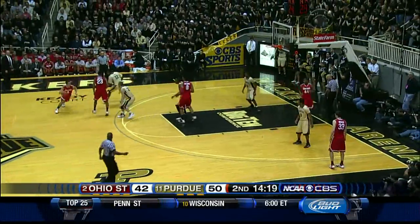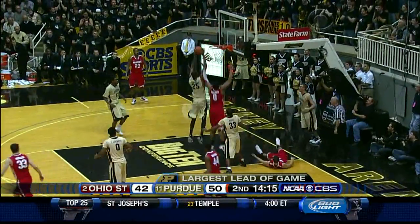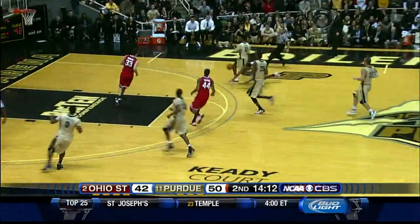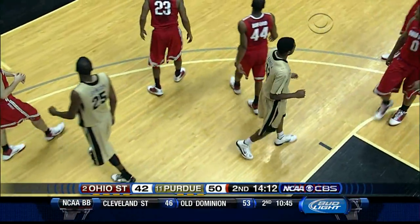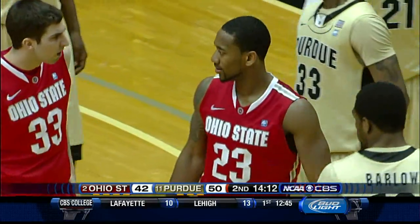Largest lead in the ballgame for the Boilermakers. That's at 8. Here's Kraft. Takes DJ Bird all the way. Bird with a good job defensively. And at the other end, Lighty just picked up a reach from behind foul. That's his second. The critical juncture here for Ohio State, I think.